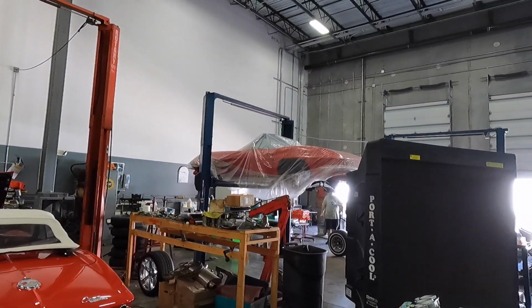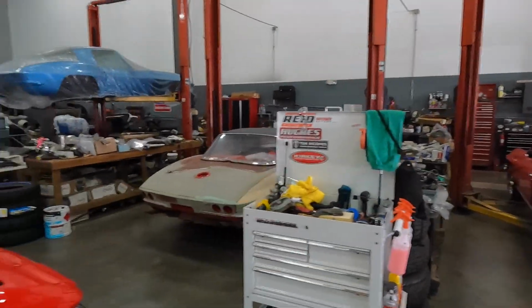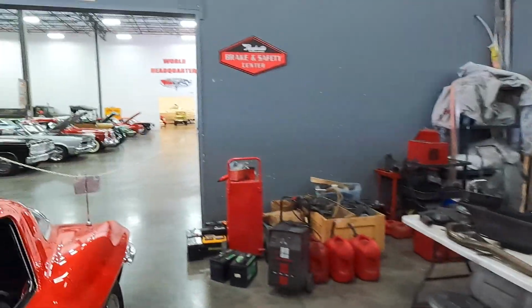67 red convertible getting ready. You know, we got the 63 here as well. 67, 427 car coming together. So yeah, lots of C2s.